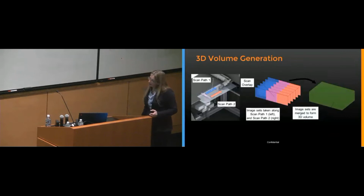And then this actually shows you again the concept of creating the 3D volume of the mouse. So basically, the probe moves underneath the mouse and takes one or two scan paths, depending on how wide the mouse is. We can do three as well if we have a rat. And these scan paths overlap, and so those are XY images, and the probe moves along the axis of the mouse, so we can Z-stack them and create that 3D volume.